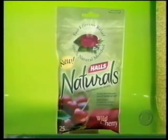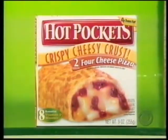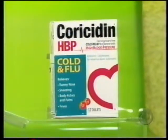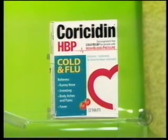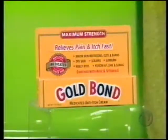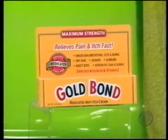Use as directed. Hot Pockets have cheese baked into the crust for a crispy, cheesy taste. Coracidin HBP is the only cold brand specially made so it won't raise your blood pressure. It's powerful cold medicine with a heart. Use as directed. And Gold Bond First Aid Cream, the quick fix for almost every itch.